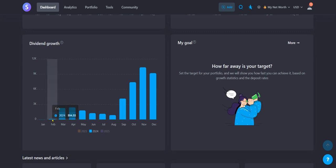All right, you can see it still wasn't doing much. In February of 2024, $94.53. And we began to do a little something there. $2,200 in March, $2,400 in April, May. And then I think this was REITs and different things I was in. And then I did have a small position, I think, in CONY around here, but it was only giving me like $100 a month.